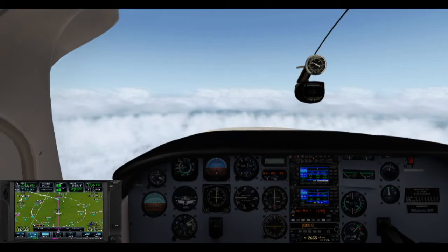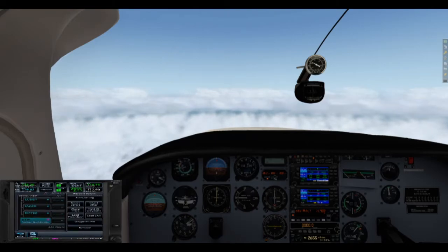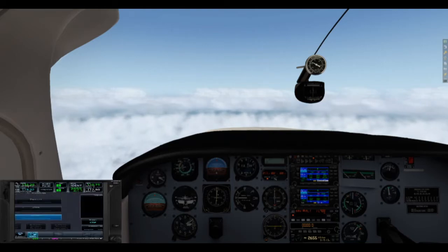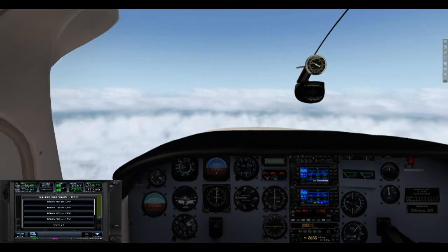Alright, so light and variable, which means if there's an approach, we can just pick which one we want here. So let's take a look. There's an RNAV to 09, an RNAV to 18. If we go into 18, we'll have to go over the airport and back around. If we go into 19, it is a little bit west of our position. If we go into 3-6, it's almost a straight in. So let's just go for the 3-6.